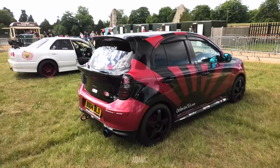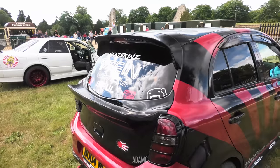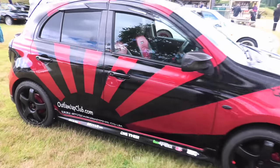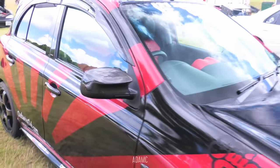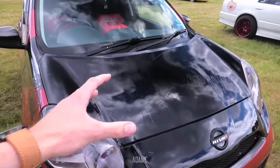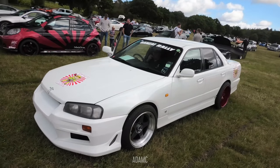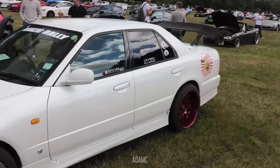It's been modded, it's got double wings and stickers and some little monstery thing. Blue tip, the rising sun on the side, some custom carbon wing mirrors, rising sun on the bonnet as well. Nismo badge and a four-door R34. His braveness only reached the rear.